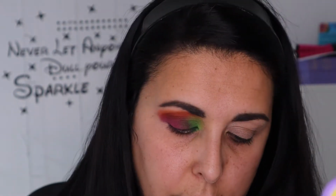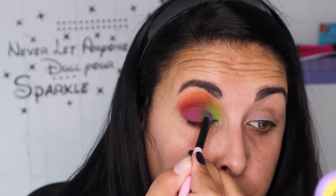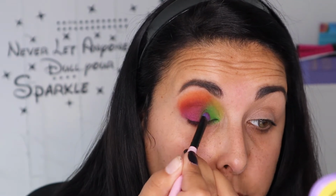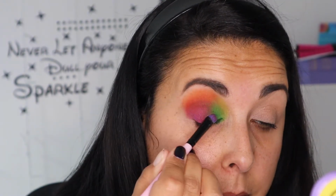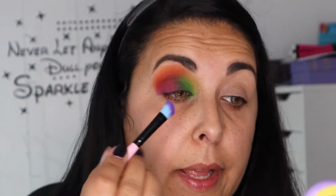I'm gonna go back in with a smaller brush and I'm gonna go back into Tropics and kind of put a little bit more of that shade in there. And kind of just with a clean brush kind of blend that all in.